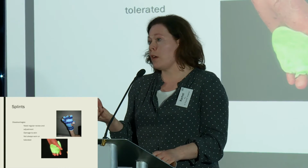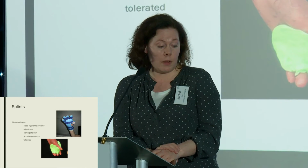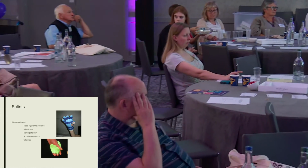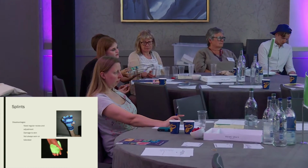We also know that the harsh plastic can damage the eyes and the skin. So splints aren't always tolerated and people often stop wearing them, which then makes it difficult for us to maintain things. And as I said earlier, the putty splints are quite difficult to keep in place.